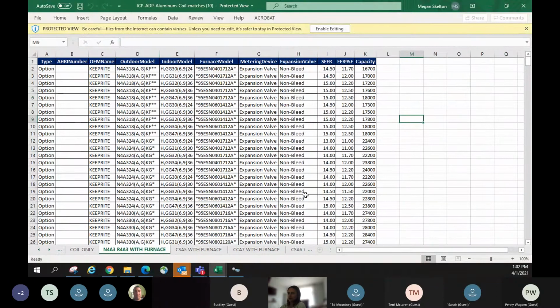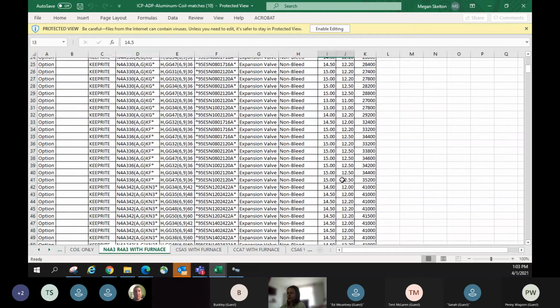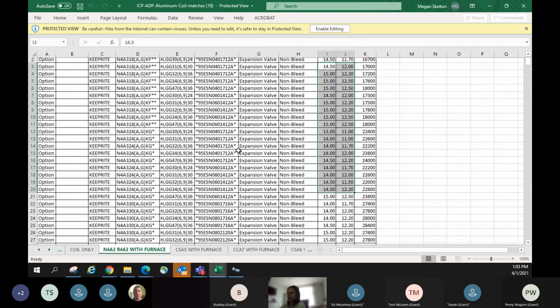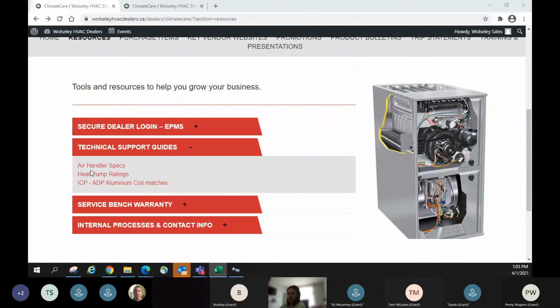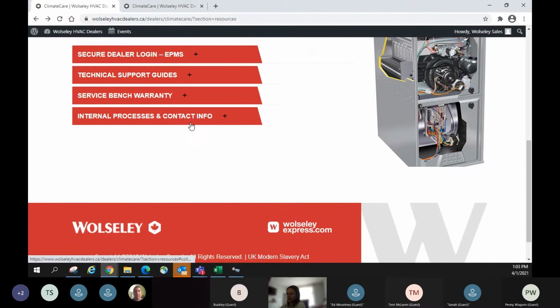So you can go through, it will show you the model and then whatever coil matches up with a furnace, and it gives you the output for SEER rating. These are pretty handy just for a quick reference if you're looking to see your options available. We have similar things for heat pump ratings and air handler specifications there.